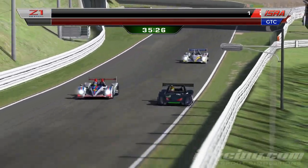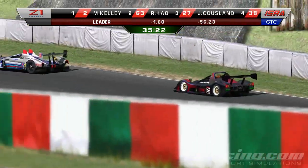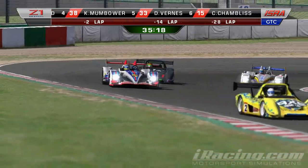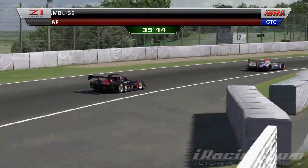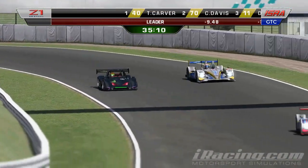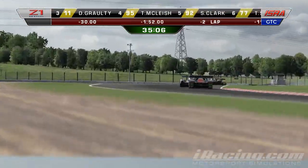So a few HPDs are going to break up this battle. It looks like John Kelly also gets by, and that is Brian Carey just behind. Carey not really going to disrupt the battle at all. He'll get by as they head down towards Spoon, so that's really not going to play a factor. But Russell Cow is losing a bit of time as Brent and John Kelly made their way through.